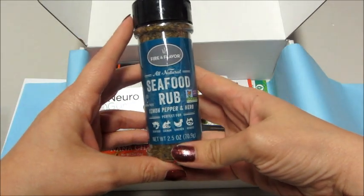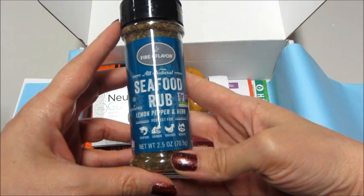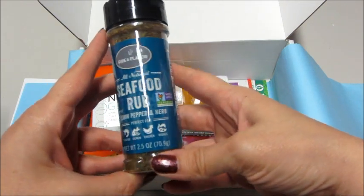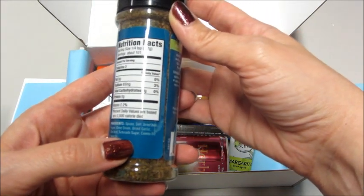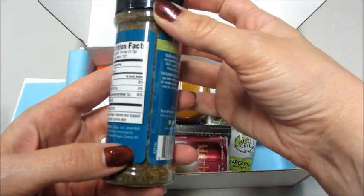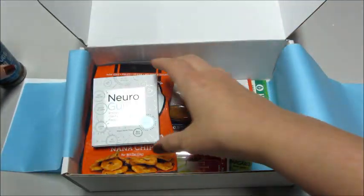Also have, ooh, seafood rub. This is all natural, lemon pepper and herb. Seafood, salmon, chicken, or veggies. I will definitely use that. Nice. And that is a full-size item.